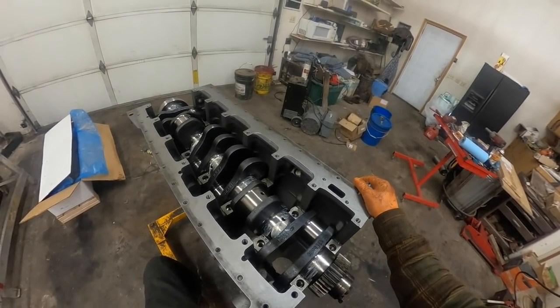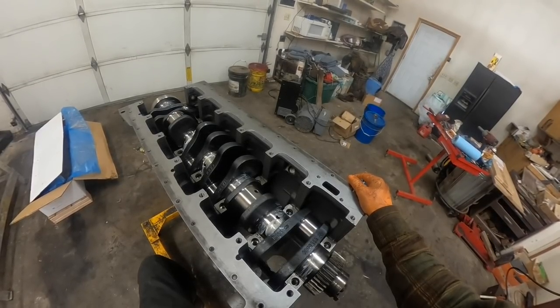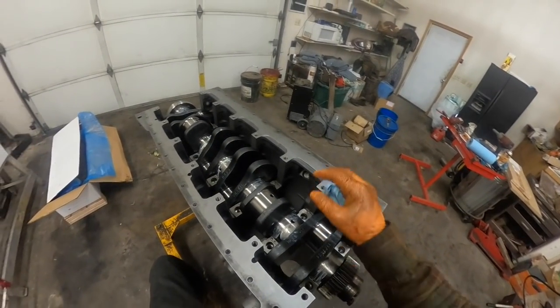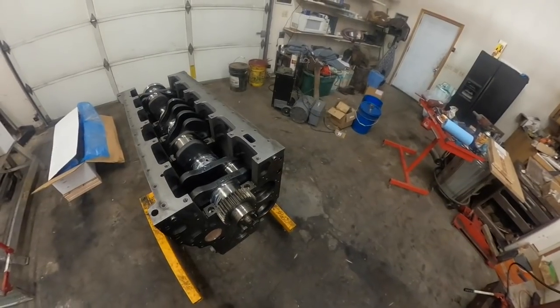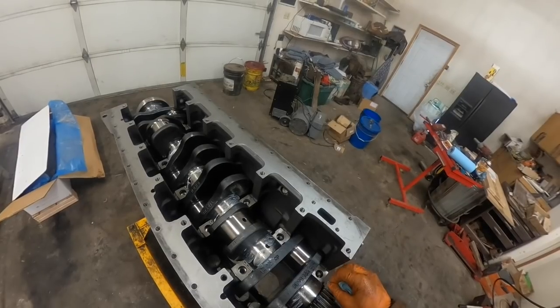I meticulously go over the main bearings and rod bearings and plastic gauge everything. We didn't have any crankshaft work done. None of that stuff was done. Nothing was done to the main bore on the block. So, you know, to me, there's just no reason to waste time and plastic gauge every bearing, because there was nothing wrong with it.